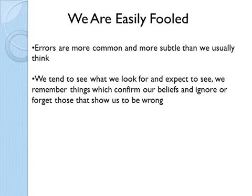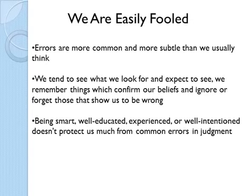We tend to see what we look for. We tend to see what we expect to see. We're really good at remembering things that show that we're right and really bad at remembering things or paying attention to things that indicate we're wrong. And even as smart, well-educated, experienced, and good-hearted people, we're still prone to being fooled.